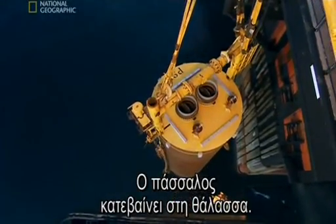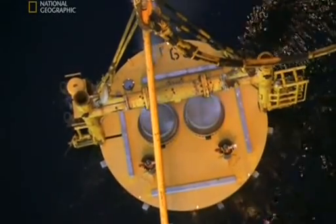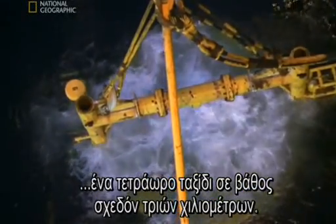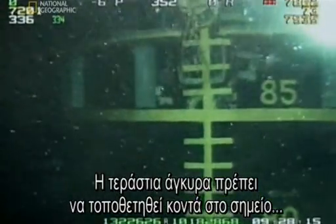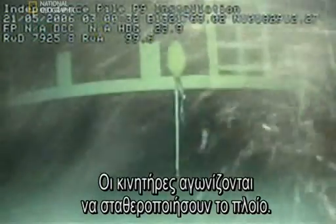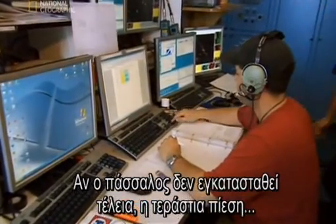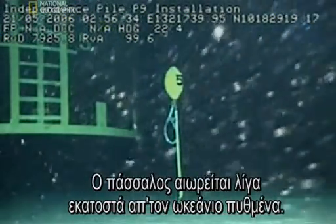The piling lowers into the sea. Then, in a blast of escaping air, it's on its way, a 4-hour journey nearly 2 miles into the depths. The huge anchor has to be placed within a hair's breadth of a buoy set on the ocean floor and set at the right angle. Wind isn't a problem, but currents are, and the Balder's engines strain to steady the ship. If the piling isn't installed perfectly, the massive tension of a 2.5-mile mooring line could rip it apart. The piling hangs just feet from the ocean floor.